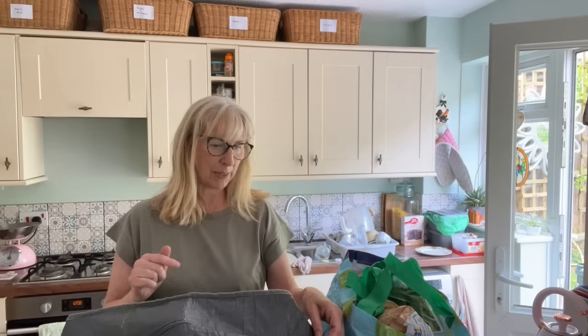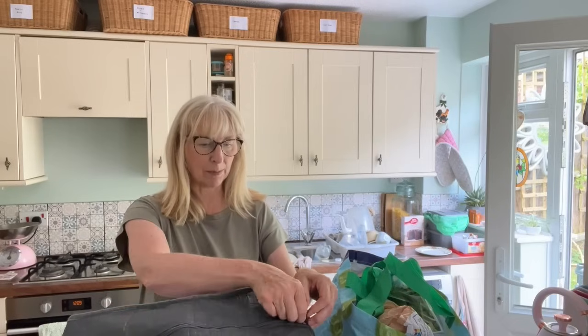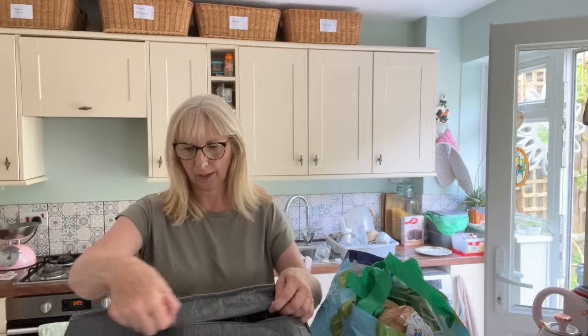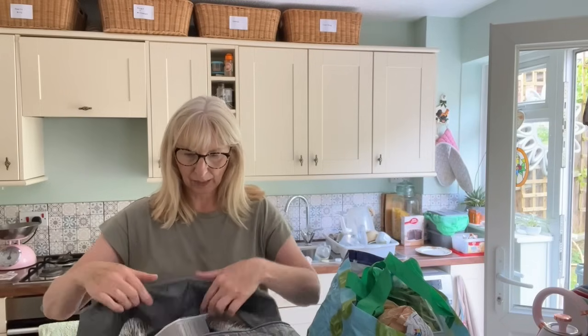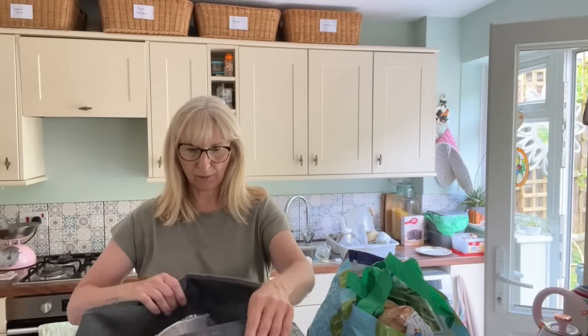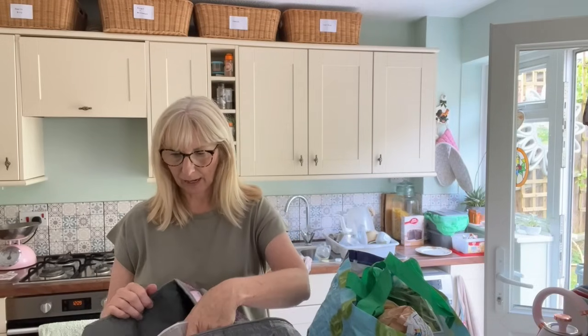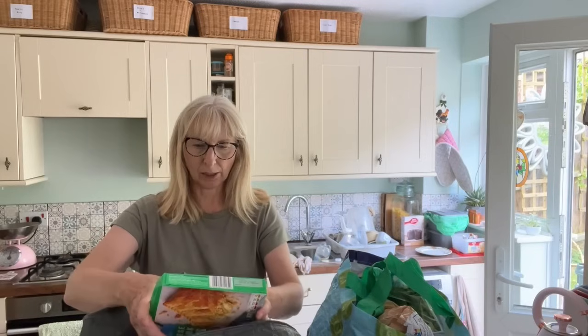Although it woke me up, I'm quite sensitive to caffeine, so I only have one cup of coffee a day usually. And today, because I picked up one from Costa and I'd already had one before I left, I ended up having two, and now I've got palpitations, so not a great idea. And also the other reason I didn't want to hang around too much longer was because I've got frozen stuff in here, and although I've got these padded insulated bags, they only do so much.